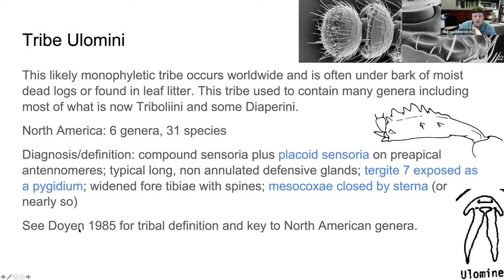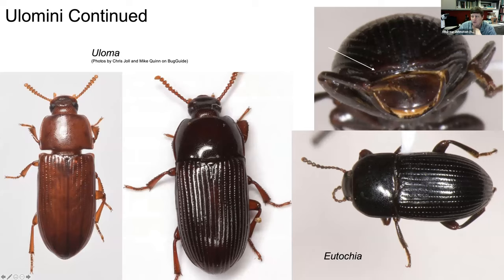And so there is a key here. Doyen re-diagnosed the tribe, and there's a key to genera. Also, American Beetles will work. There are only 2 that are in the US and Canada. We have Euloma and Eutokia. Eutokia is a fairly uncommon critter, two species, I believe, and they have this line of large punctures that are under this supertending ridge on the base or apex of the elytra, which is cool. And then the Euloma does not have that.